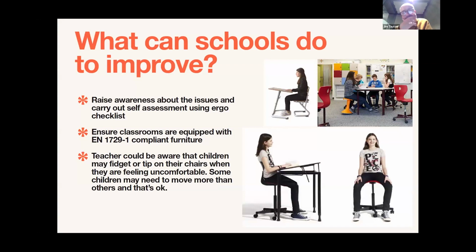And what can schools do? Well, there are some initiatives out there in terms of at least familiarizing ourselves with the standards and the guidelines that are actually out there. And we can share an ergonomic checklist with you. We can get that circulated to you. There are standards for classroom furniture, BS EN 1729, to ensure that it's both strong enough, stable enough, and dimensionally that it fits the intended audience.